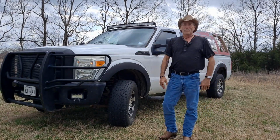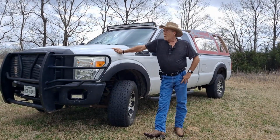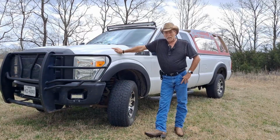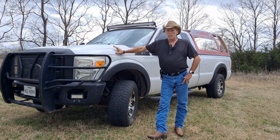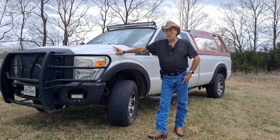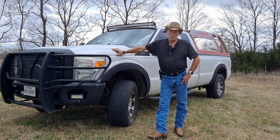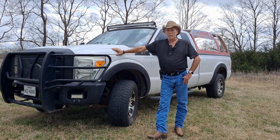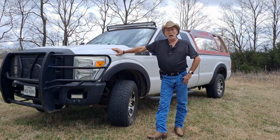Guess what, folks? We finally got the truck back. For those of you that are new to the channel and haven't seen what happened to it, we were just getting started on the build for it, and the transmission went out. Well, $5,000 later, we finally got it back. Took a full rebuild on it, a little over 3,000 in parts.